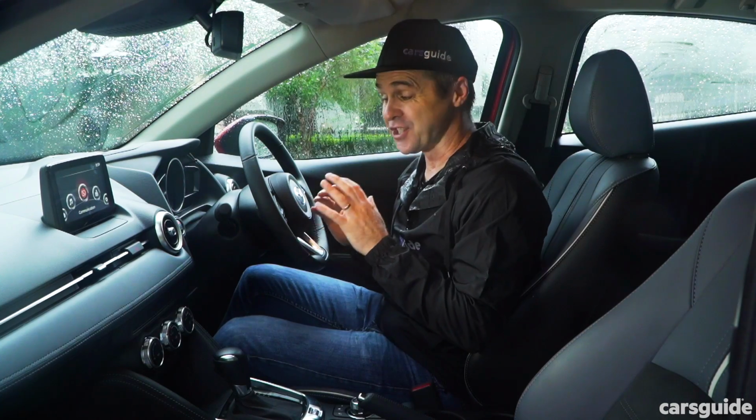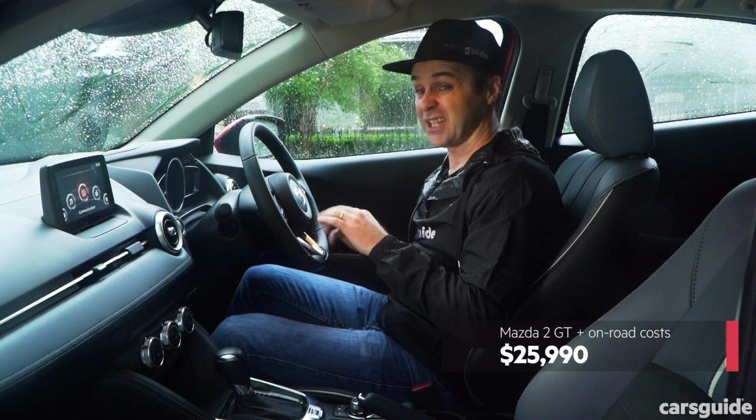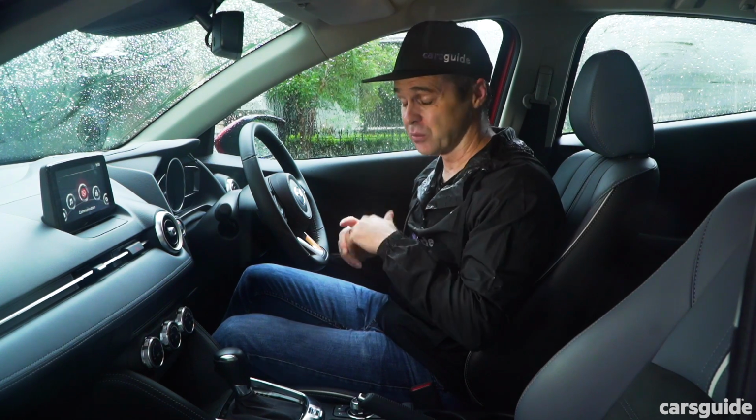This is the top of the range, the GT, at $25,990. That's quite a lot of money for a little car. You can't even get a Mazda 2 for under 21 grand anymore, and that's a manual Pure.